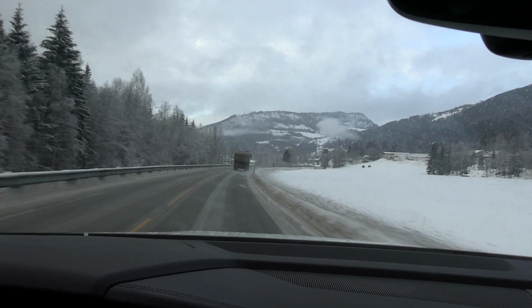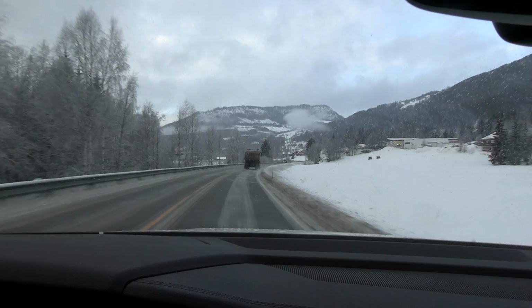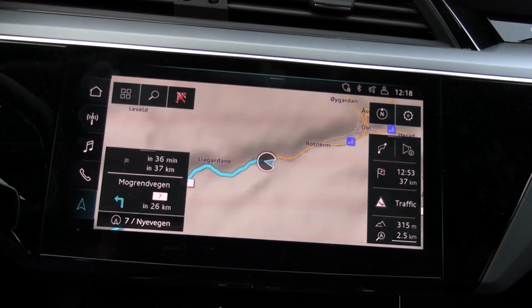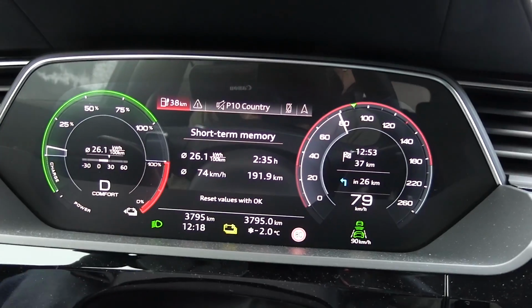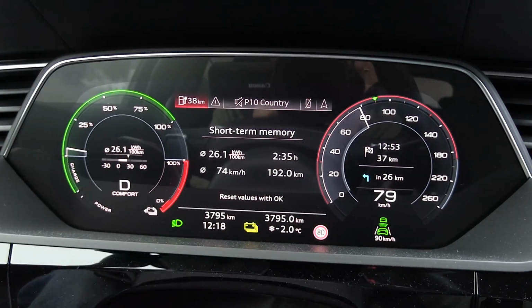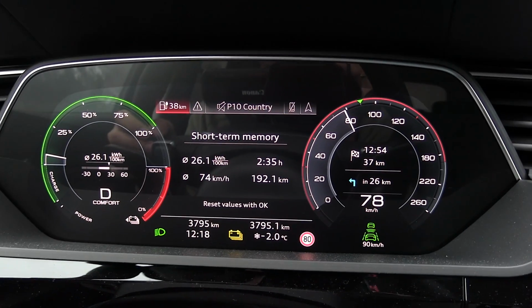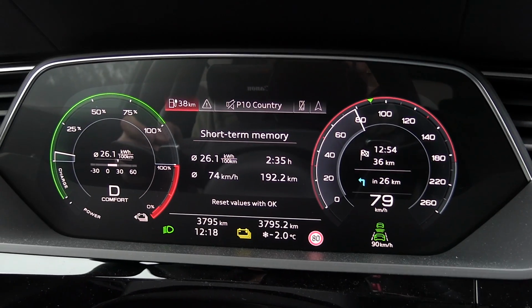Shit, we have to abort mission. Well, actually, not abort mission. We have to give up because according to the map now, we are 37 kilometers away from Geilo. And the range meter says we have 38 kilometers and we haven't started the uphills yet. So I'm pretty sure we can't make it there. That's a bummer. So we have to stop before.